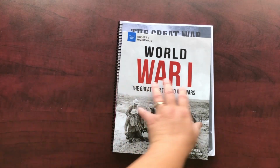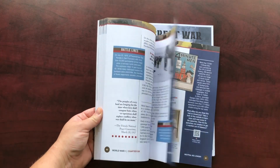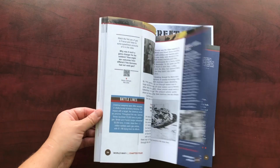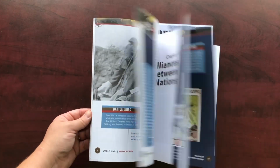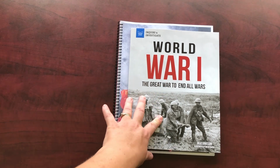This is one of the books that I picked up to go with it. I have a number of other books. I have some videos, documentaries. I'm still working on putting it together a bit on my own. But these are the two bases that we're going to be using for his history for grade 11.